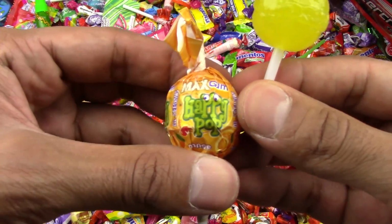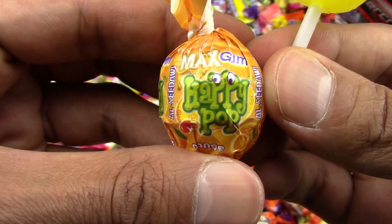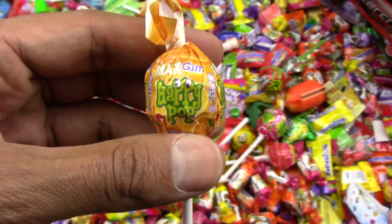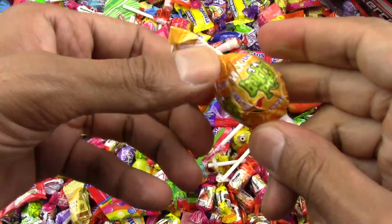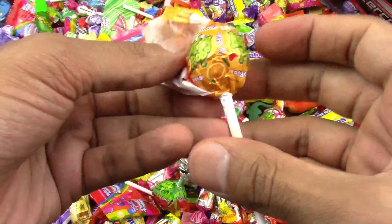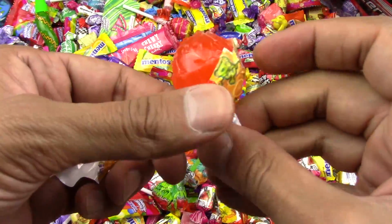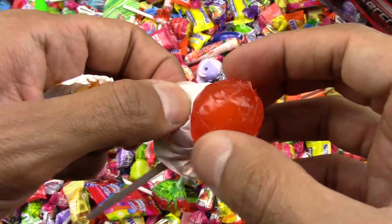Which one is this one? Whoa, Happy Pop? Maxi Gum, Happy Pop. The orange Happy Pop. Let's try it. Let's open it up. We can open it from the top like this, or from the bottom if you want. But I'll try it from the top. It's an orange pop. Let's see if this pop is going to be a yummy pop or a yucky one.